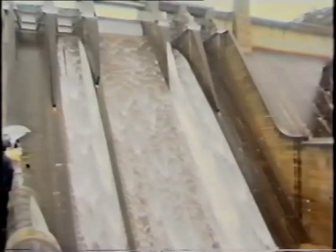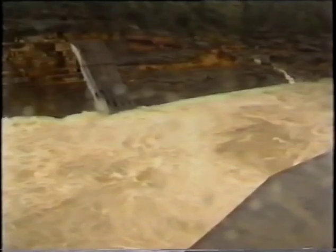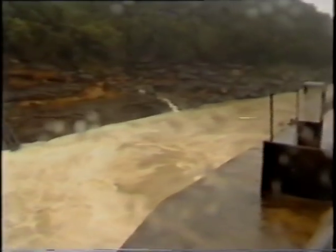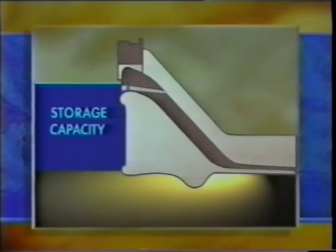When Warragamba was built, a spillway was constructed to prevent water from overtopping the dam during a flood. The floodgates and spillway were only designed to protect the dam structure itself, not to reduce the effects of flooding in the valley downstream. To reduce such risk, a flood mitigation dam would be necessary.